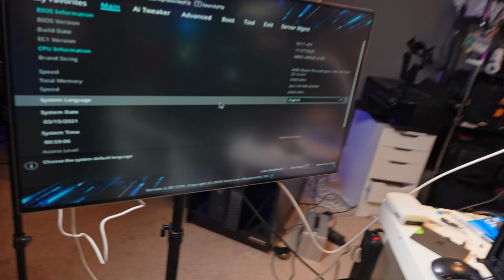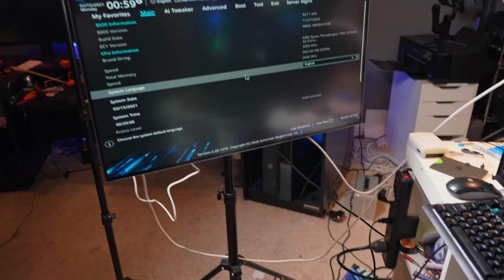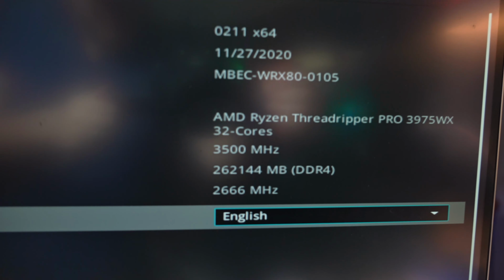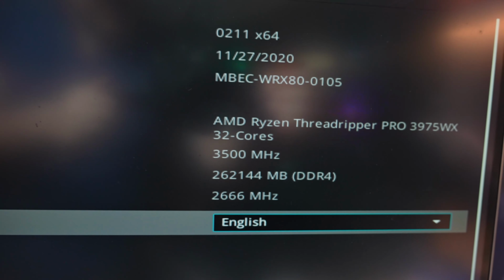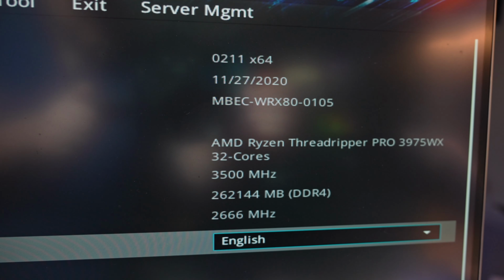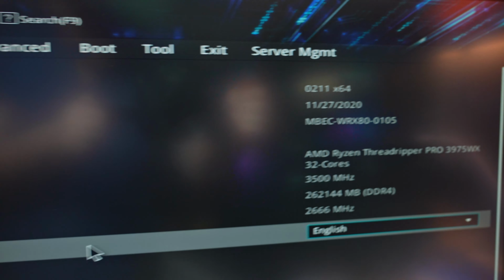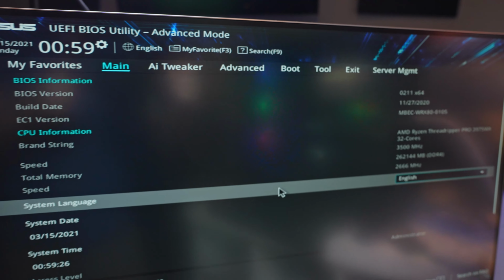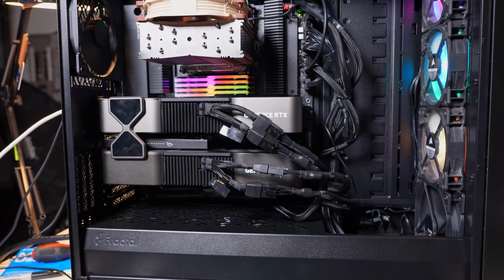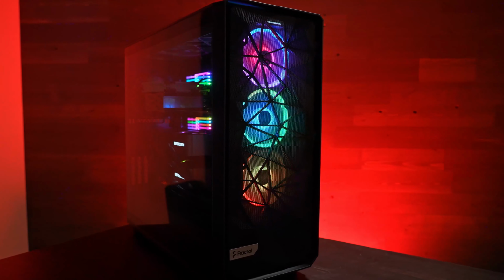Success. We got a post here, as you can see. We got the BIOS to boot, which is fantastic. It sees all of our memory. Actually gives us 262 gigabytes of RAM. And our Threadripper Pro 3975 and everything else. Really excited. Now I can actually start getting to work. Everything posted, everything works. All systems nominal.